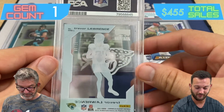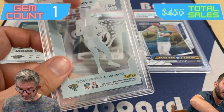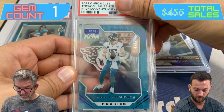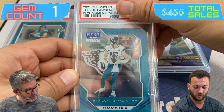Okay, so we have some clear cards here. So acetate from the Chronicle set. This is going to be a Playoff Momentum out of 99, the blue parallel of it. You can see number 51 out of 99. Very nice card. Now, acetate cards are tough to grade out.